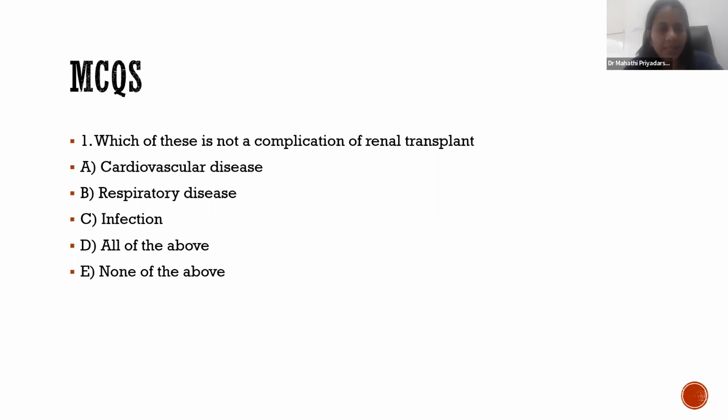So, which of these is not a complication of renal transplant? Would anyone want to answer in the chat window? What would be the answer? A, cardiovascular disease; B, respiratory disease; C, infection; D, all of the above; E, none of the above. Okay, I've got an answer B. Any more? D. Yes, D is the correct answer.